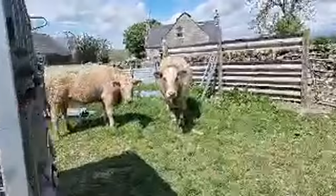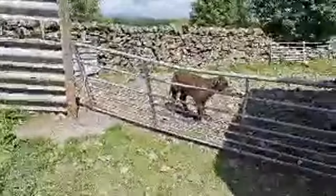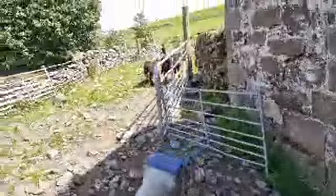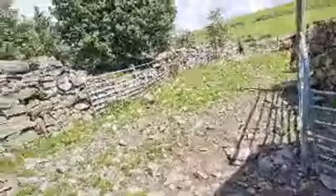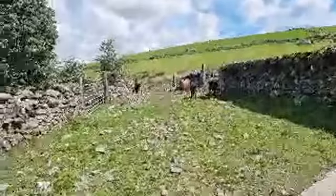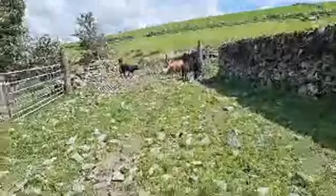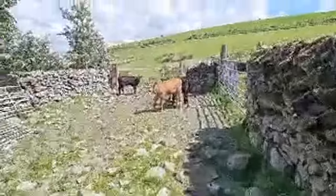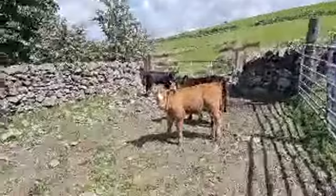These cows get back to their calves. Here, cubbies, come on. Oh, because she jumped the gate, it's stuck. Come on, cubbies. They'll be happy to get back with their mothers. Come on, come on.